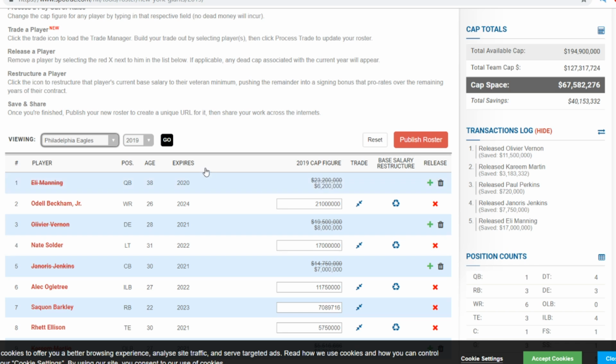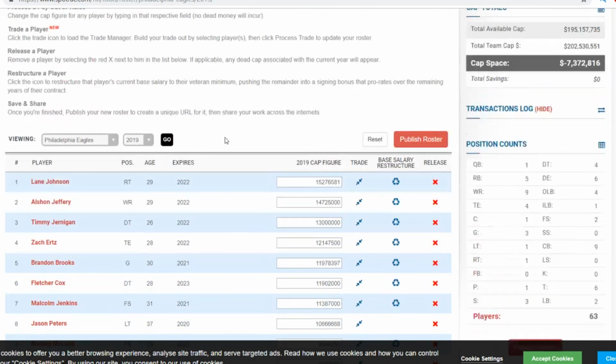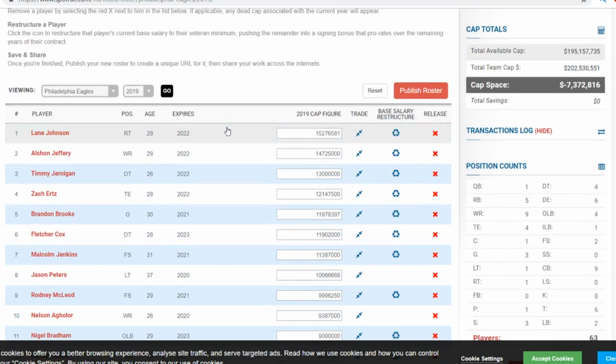Moving on to the Philadelphia Eagles, a tough situation they're in with the cap space. See what they're at exactly, negative 7.3. Nick Foles could be franchise tagged and then traded. So right now he's not factored into that cap space. If he's franchise tagged, you're going to be well into the negatives, negative 20 plus. But then they'll trade him, so then that clears it back up. We're going to be around negative 7 either way, I think.